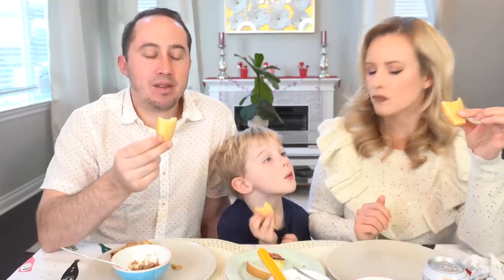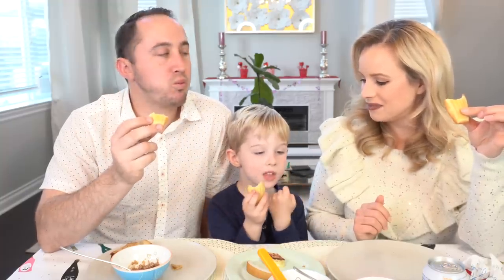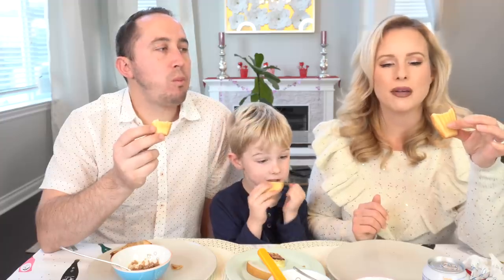Mmm. Those are good. Mm-hmm. This is the one I'm the most excited about. Yeah. It tastes almost lemony. It's almost a shortbread kind of cake. That's exactly what it tastes like, shortbread.